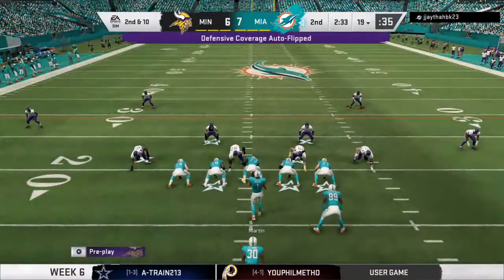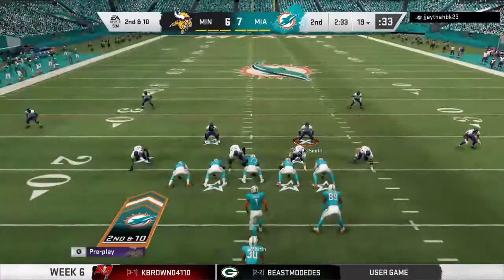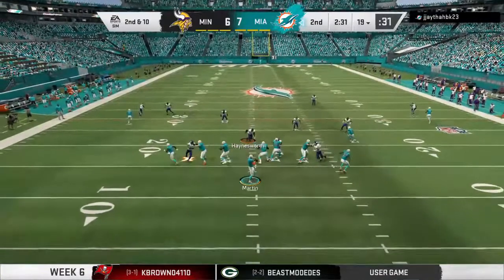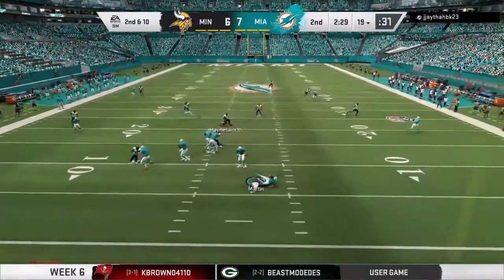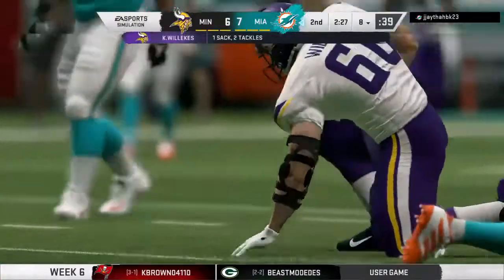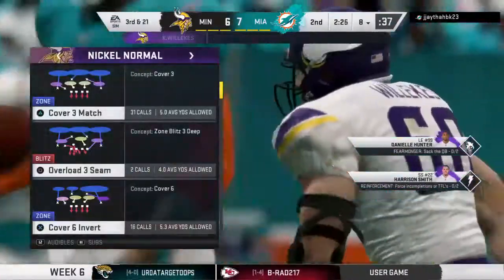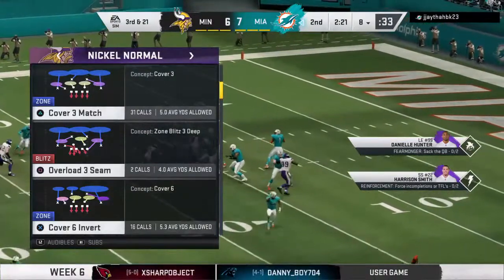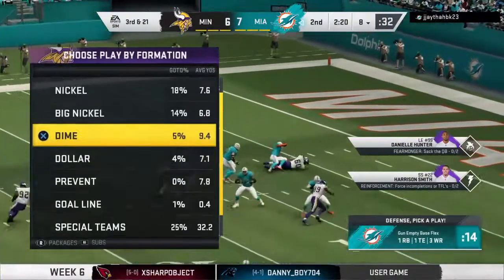After the incomplete pass, here now is 2nd and 10. Here's Martin throwing again. Pressure coming from the Vikings, and they get there and bring him down. Well, the pass rush has been a real strength of late. They know how to get after the quarterback. Absolutely. 4 sacks last week. That's their first one here.